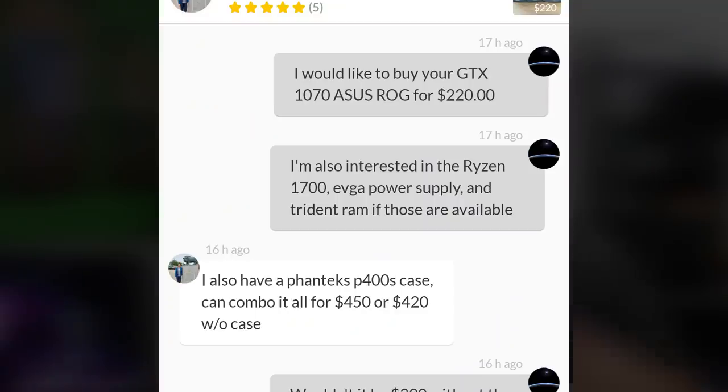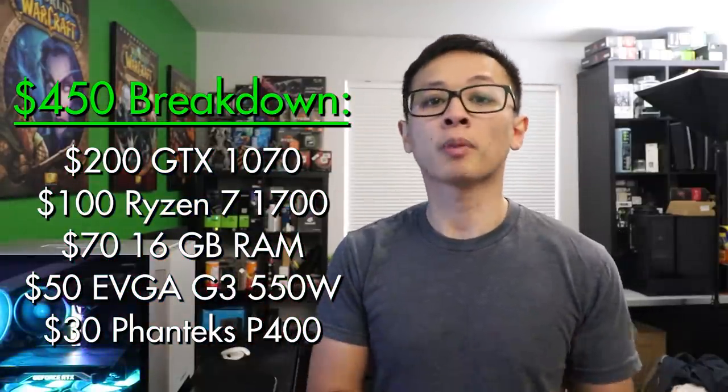So the combo ended up being $450, which prices out to roughly what's shown right here on the screen. And after I secured those parts, I quickly jumped on Amazon to finish off the build.